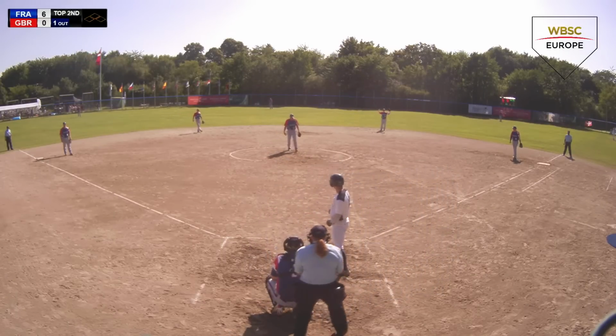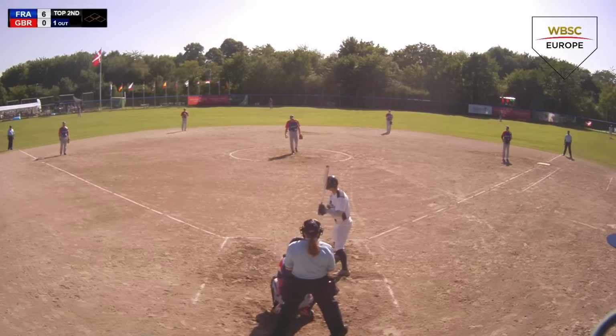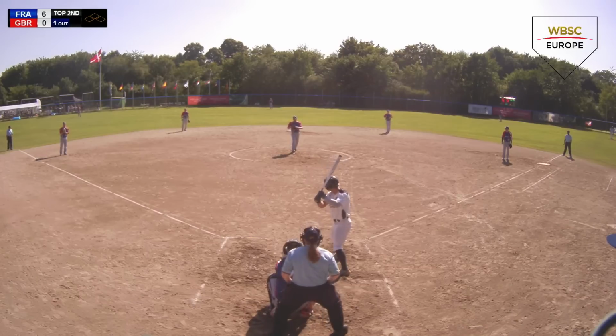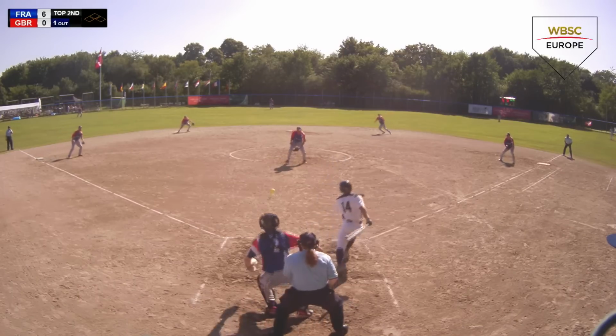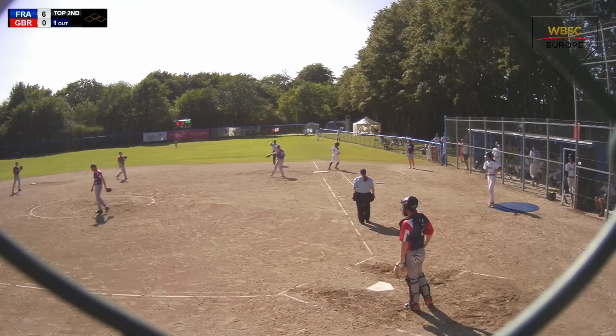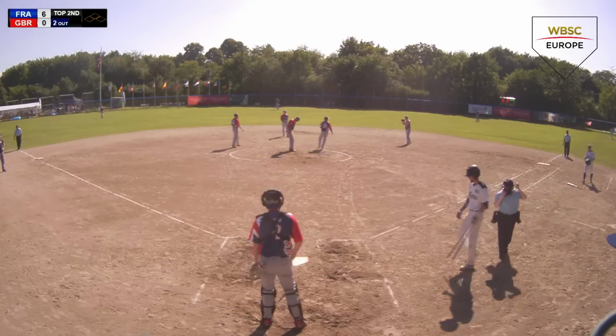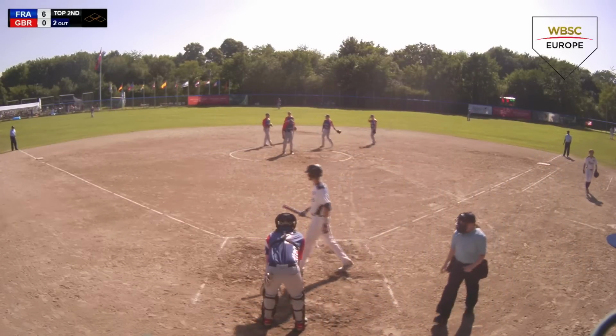Looks like Prescott is throwing a little bit harder than some of the pitchers the French batters have faced earlier in the week. Brossier was late with that swing. And a little bit on that one, he grounds it back to Prescott, who throws to first for the out. So a nice and efficient out on the first batter that Prescott faces. And he has his first batter of the tournament out of the way.